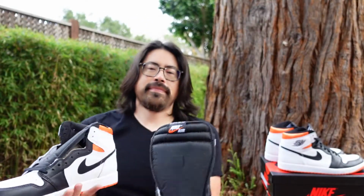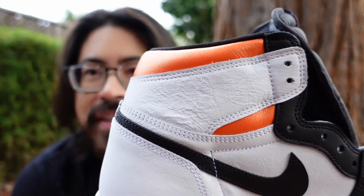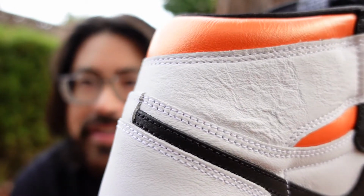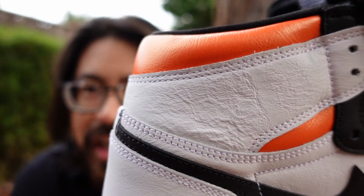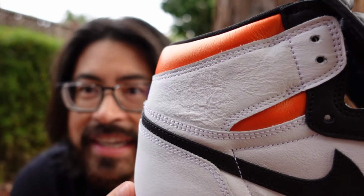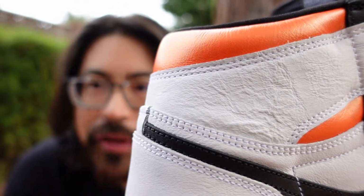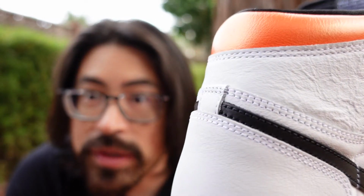So let me give you an example of what awful looks like. This pair is the worst, and for very good reason. Look at that. Look at the leather that they included on this shoe up here. Right there. It looks awful. It feels awful. Luckily, it's on the inside, so it's not visible from this side, but I don't even know how this passed quality control as a shoe that was sellable.